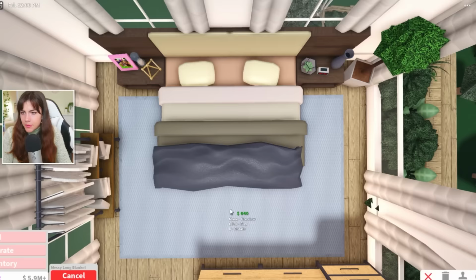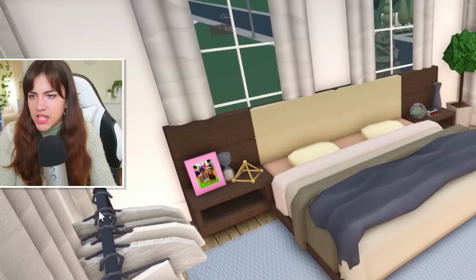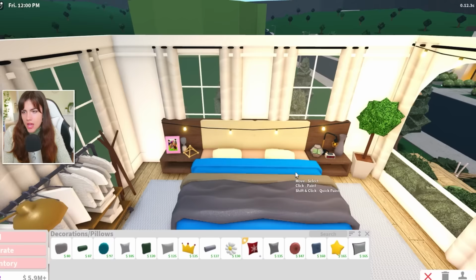I'm gonna use a lot of different blankets on this bed. Give it lots of detail. And we can't forget the pillow detail. I feel like I'm always forgetting these pillow options. And I begged for pillows to be added into Bloxburg before we had them.